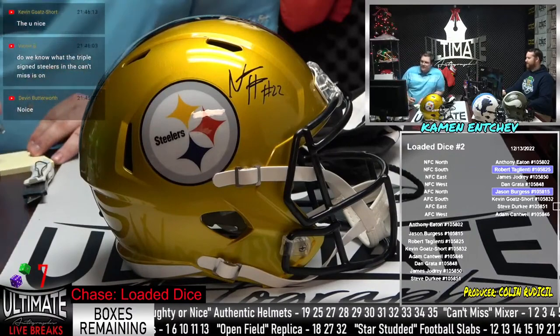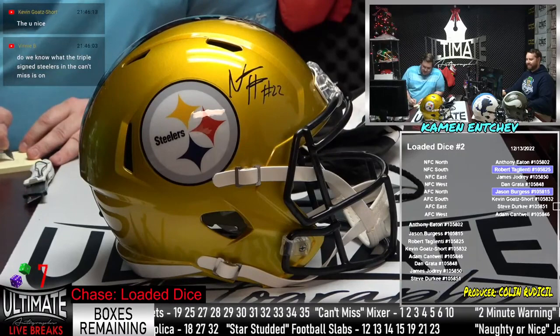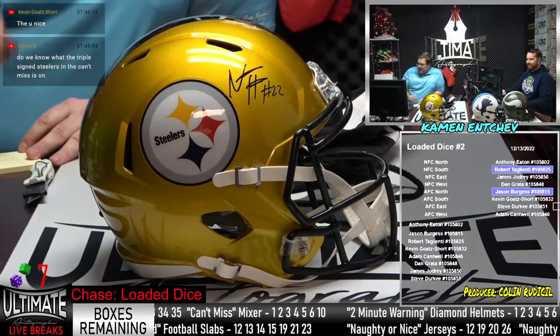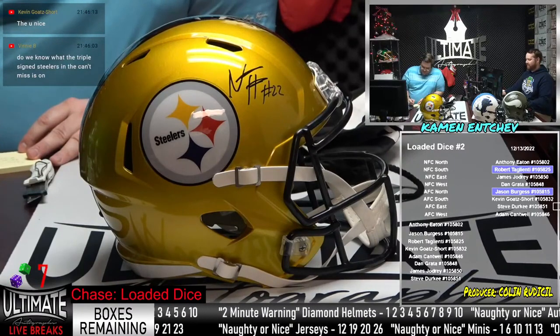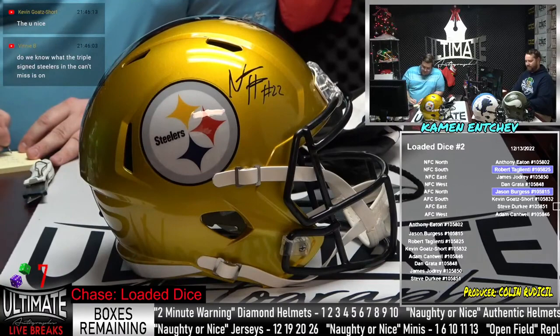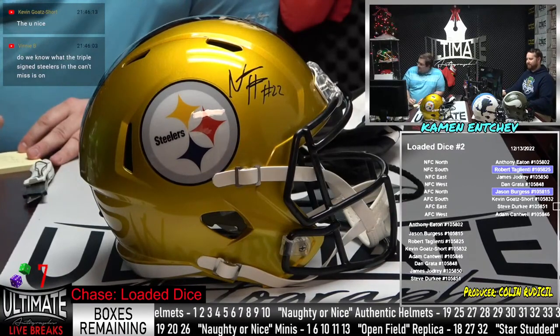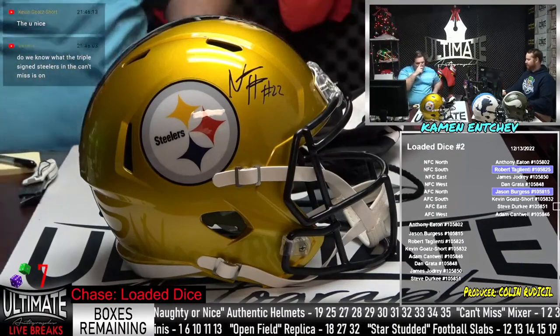This last crate is taking care of y'all. No kidding. It's a non-headliner crate. But what headliners are left? None of them are left. And we've got specialty helmets left and right. Crazy, man. Loaded Dice, as good as it gets, but the Diamond Series is even better. That's what's scary, Colin. Sold out that double. Okay, so let's get this next one done. Then we'll rock and roll in the double box break.